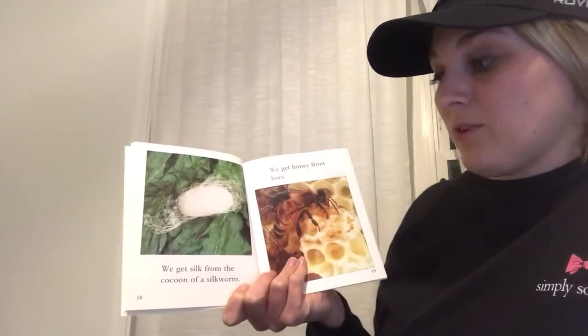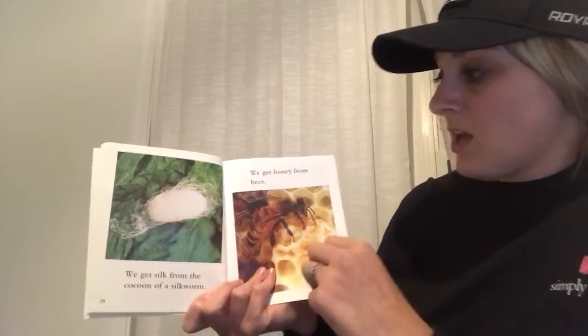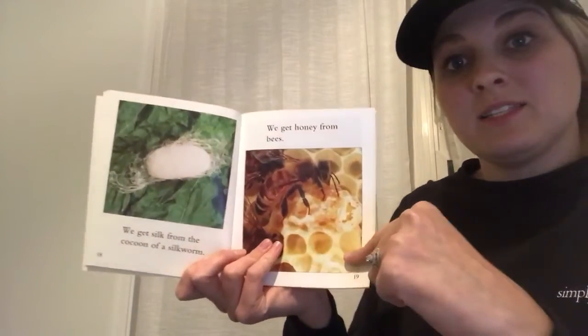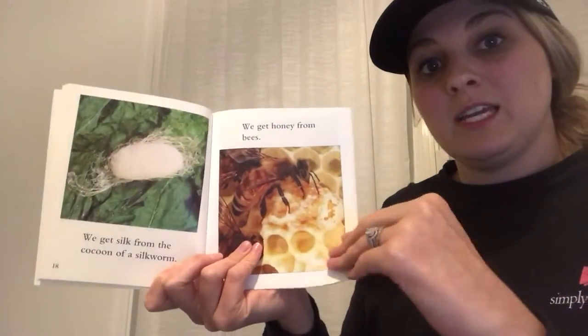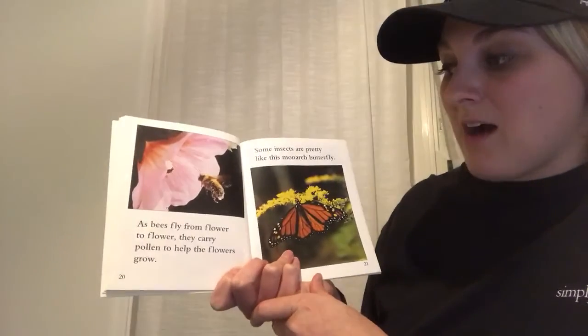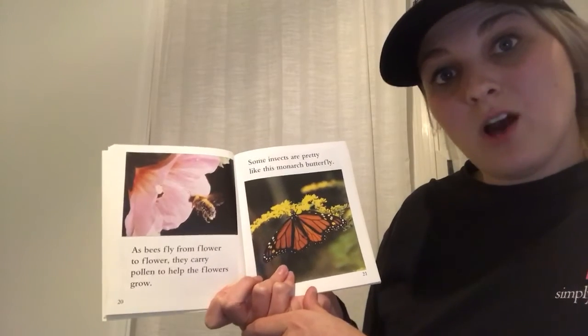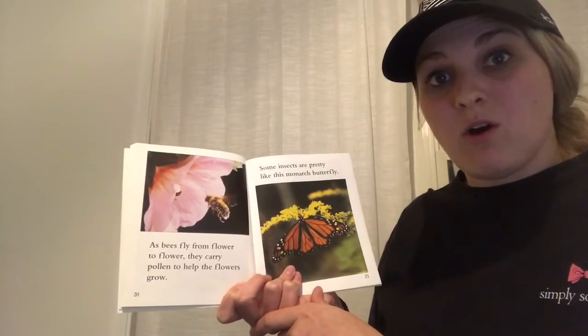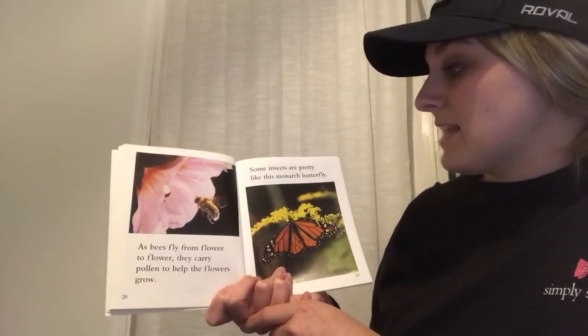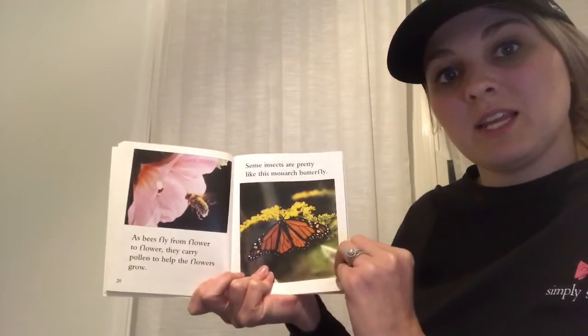We get silk from the cocoon of a silkworm, so it makes silk. We get honey from bees. That's important for eating and cooking. As bees fly from flower to flower, they can carry pollen to help the flowers grow. So insects can help flowers grow also. Some insects are pretty, like this monarch butterfly, so they give us something nice to look at.